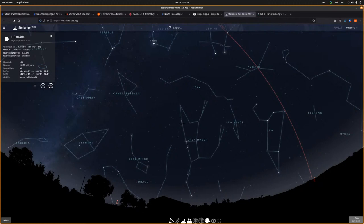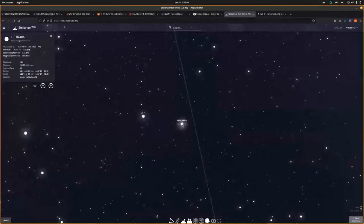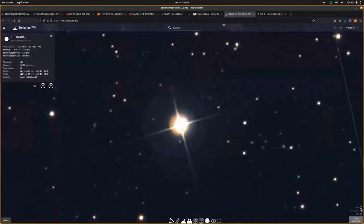Here is the sky according to Stellarium. Tonight at my place at about 10 o'clock my time, Eastern time, the Big Dipper will be sitting on its handle like this at about that time. And this star right here, HD 84406, is what JWST is going to use to focus.